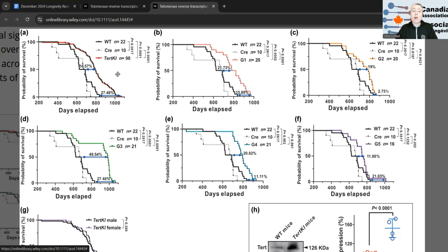Now, in A, here are the combined results of all 5 generations, and the black line are the wild type mice, the control mice. The gray line are mice which were given gene therapy without the TERT gene, and the orange line are the treated mice which were given the TERT gene to overexpress telomerase.